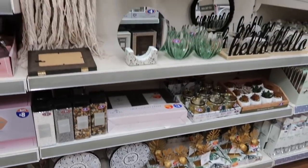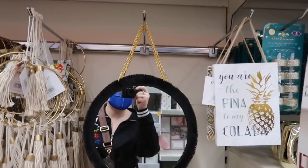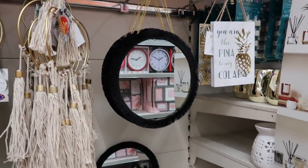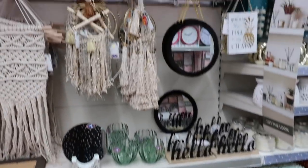I really like this home section where it's like boho kind of tropical. I love this mirror. This is so cute. This would actually go really nice in my office, but I feel like it's literally just pointless. I'm going to be getting a big freestanding mirror, so I don't need that, but I just think it's so cute. They also have a pink homeware section as well, if that's your vibe, but this is my preference. I just think it's lovely.